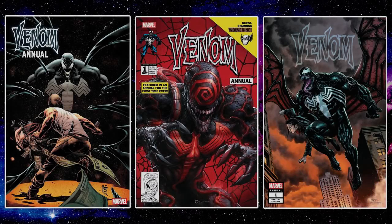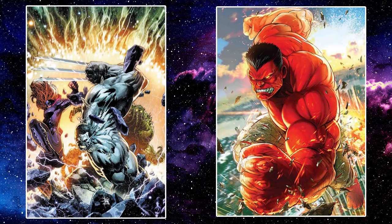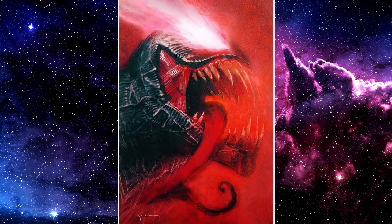Venom Annual #1 by Donny Cates and various other people. That has 2 covers. I think the Bill Sienkiewicz cover is ridiculous, and cover A is by Paulo Siqueira. And I'm going to leave it at that for Marvel.